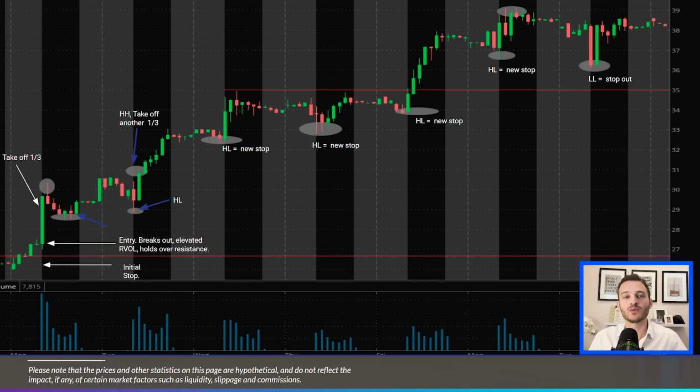But what's key here and what's important to remember is that the time frame you're trading something on should also be the time frame that you're managing risk on. And so before I move on, are there other ways traders manage their risk and trail their stops?